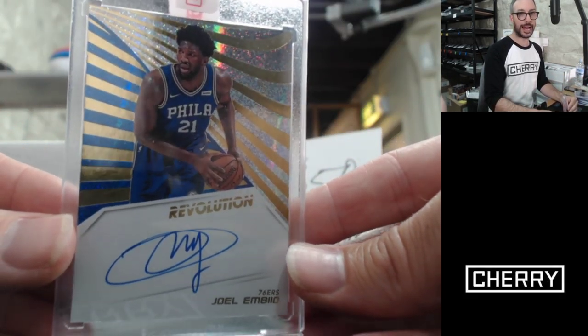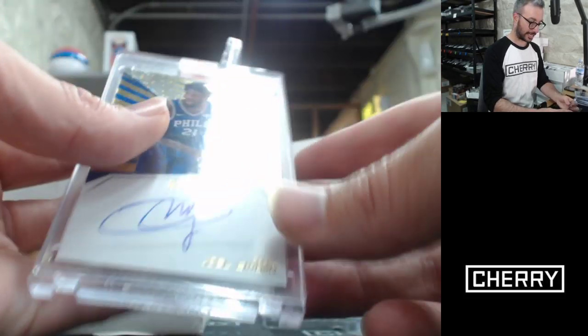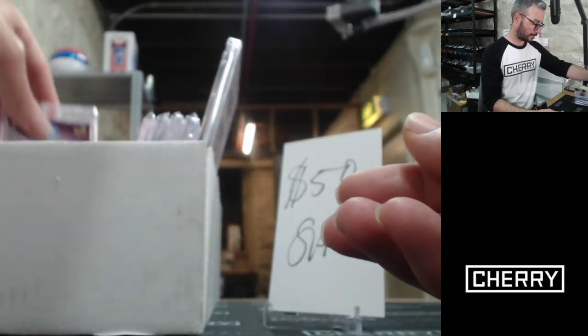Revolution on card auto, Joel Embiid. And that's from Panini. That's a short print. People, not a lot of them.